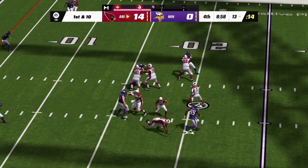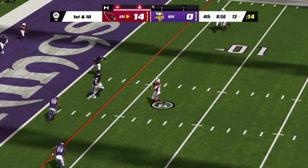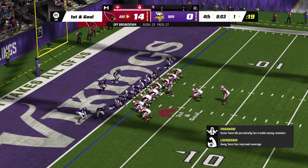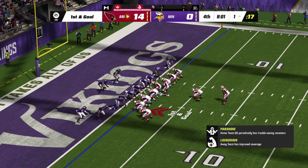Great working relationship with the guy throwing the ball, and they keep making the connection. On first and 10, here's Murray. And he slides and covers up. And a good chance now to put this game on ice. This is first and goal.